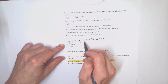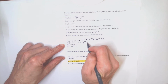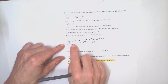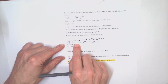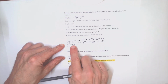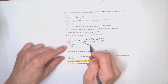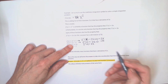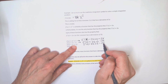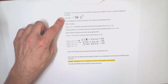Similarly, the derivative of x squared minus 5 is still 2x because the derivative of the x squared part is 2x, and the derivative of minus 5 is 0. Thirdly, the derivative of x squared plus 12 is also equal to 2x because the derivative of x squared is 2x, and the derivative of 12, as a constant, is 0.